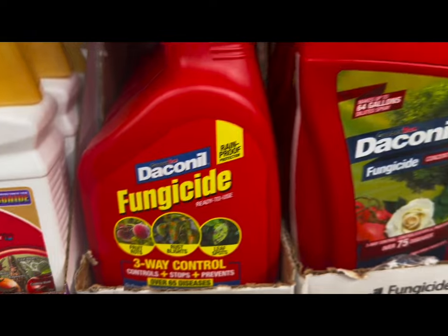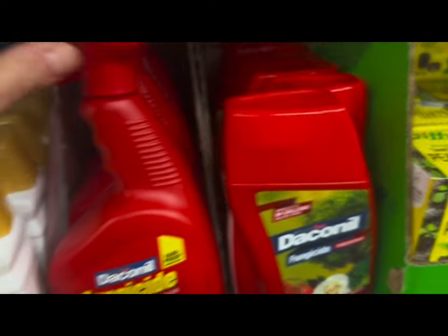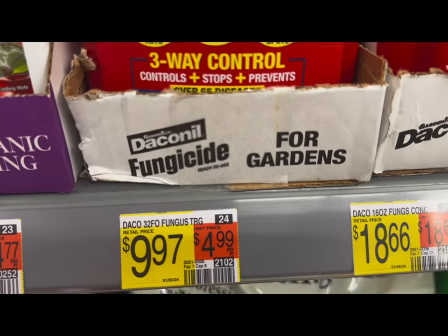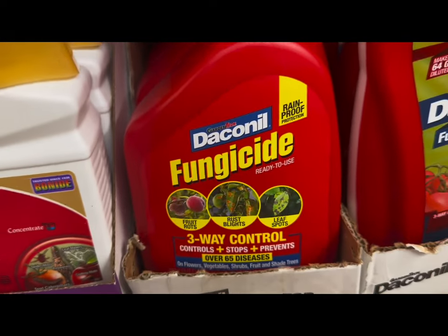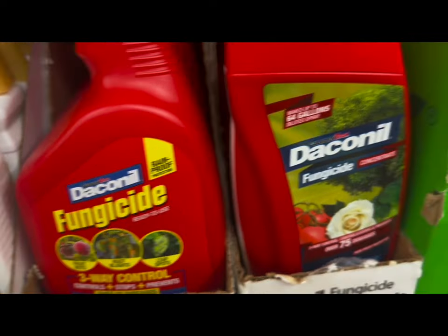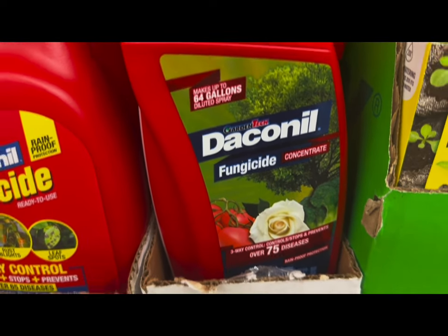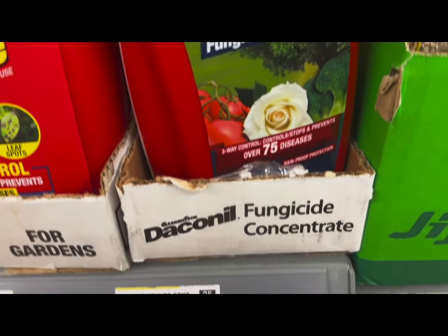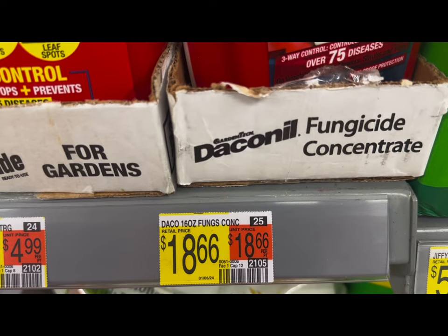They have the fungicide, which comes either in a concentrate or a spray bottle. So the Daconil brand, they are asking $9.97 for 32-ounce ready-to-use bottle, rainproof, or for the concentrate, which makes up to 64 gallons in a diluted spray, three-way controlling, stops and prevents over 75 diseases. The concentrate for 16-ounce bottle, $18.66.